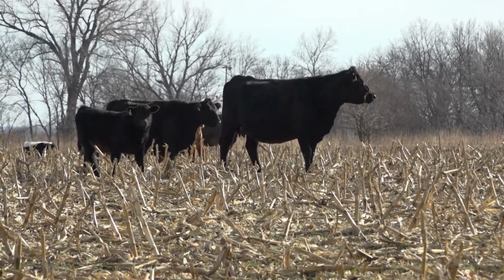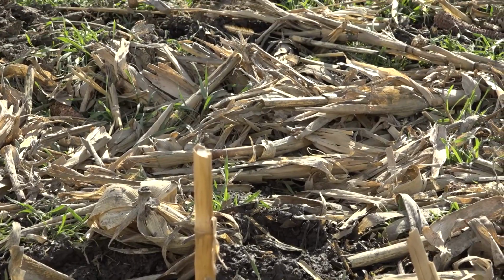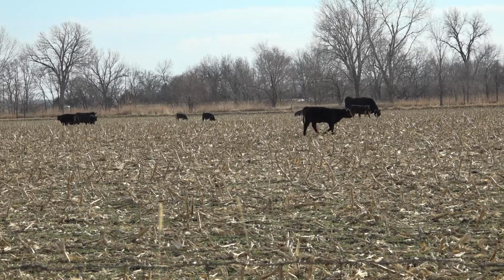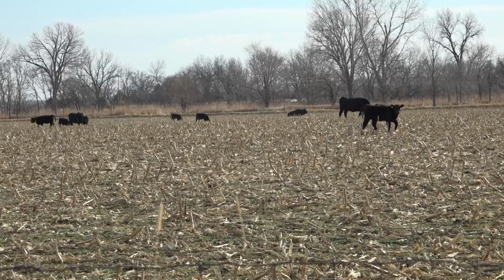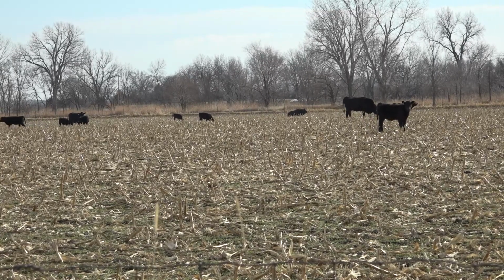So the thing to keep in mind with grazing crop residues, regardless of whether it's corn or milo residue, is that our forage quality does decline throughout the grazing season. It's the highest quality that it's going to be right initially after harvest, and so as soon as we turn cattle into those fields, the forage quality is going to decline over time.